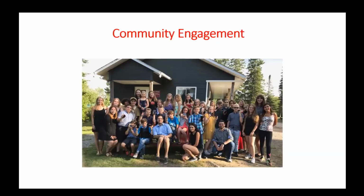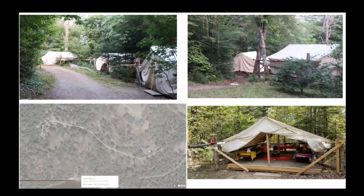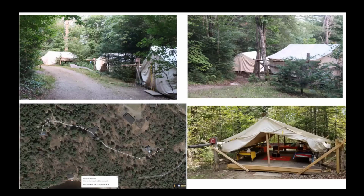Now, one thing we do here is what we call community engagement ourselves. This is diabetes camp. We have a diabetes camp here in Sainte-Agathe, actually started by a pediatrician at McGill 60 years ago. And we do studies there. It's easier for us. We go there, we spend 6 weeks, and we do a study that would take us 2 years to do at the hospital.